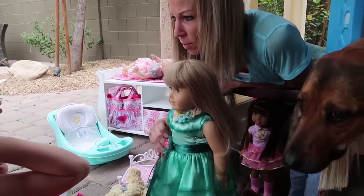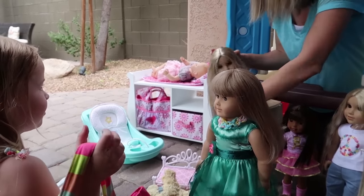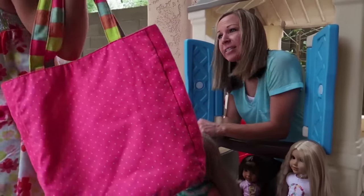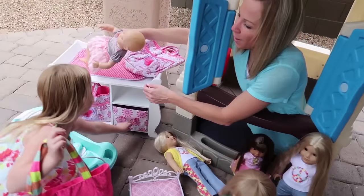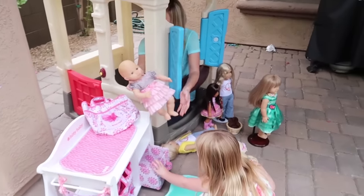And where are the bitty babies? Oh, you love bitty babies? Well, I can show you our bitty babies. Let me set this beautiful Julie down on the floor. Over here is the bitty baby section of our American Girl store. And these are our baby dolls. Isn't this one just precious? I didn't know these vents can open.